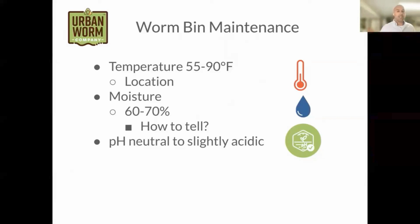I think that utility rooms and basements, for those who have them, are a great place. Some people can even do garages. Garages can get a little bit warm, but it's the temperature inside the vermicompost which is what matters. It's not the ambient temperature. So if you have a nice full worm bin, that temperature is not going to fluctuate inside your vermicompost as quickly as the ambient air does.